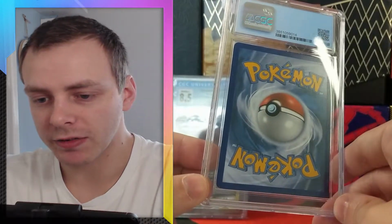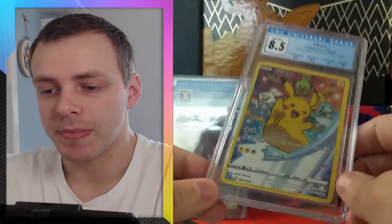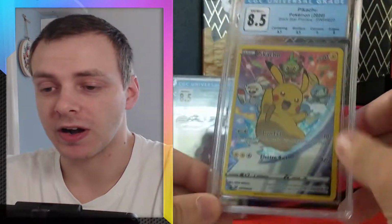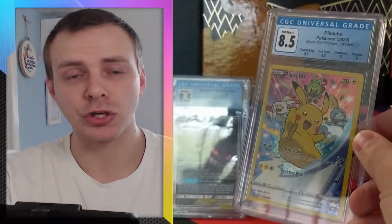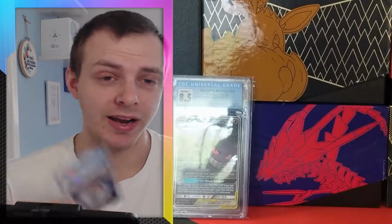No nicks on the back from what I can see, but I just wanted that slabbed up. It's one of my favourite cards, and one of the reasons why the figure box has shot up in price, because people love this card as well, and it's a great card.